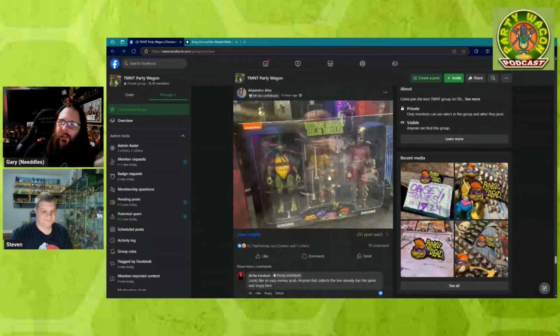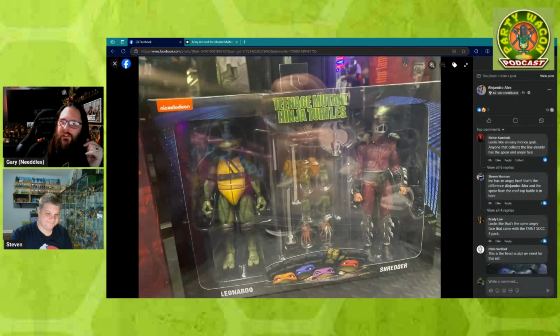Oh, wow. Oh, there it is. Leo with Shredder. This is the rooftop battle scene that they talked about. But it's the same Shredder we all have. Yep. And Donnie's face is from the same one as the VHS pack, isn't it? No, Leo's face is from the accessory pack. Yeah. Yes. Sorry. I'm looking at it right now. Okay. I believe it's the same face. So this is just what I think.